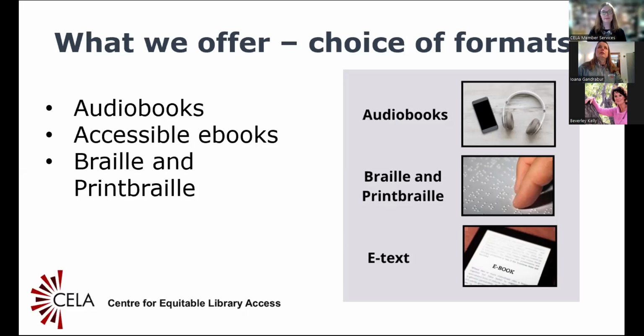Let's talk a bit about Braille, which is close to my heart because I read Braille myself. I use Braille every day. So for those who already are longtime Braille users, or if any of you want to actually learn Braille or support Braille readers, there is something in our collection for everyone.